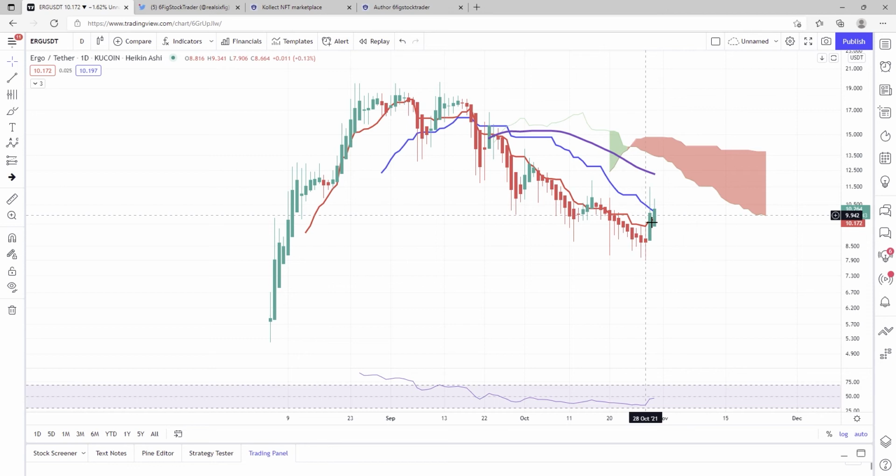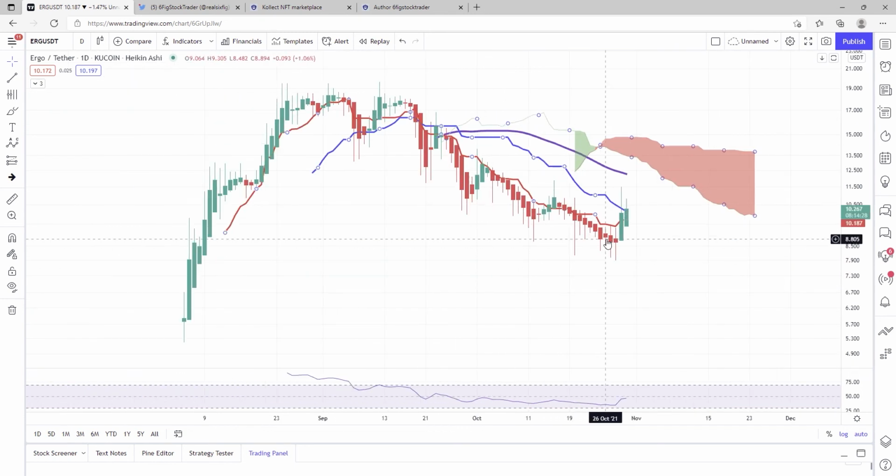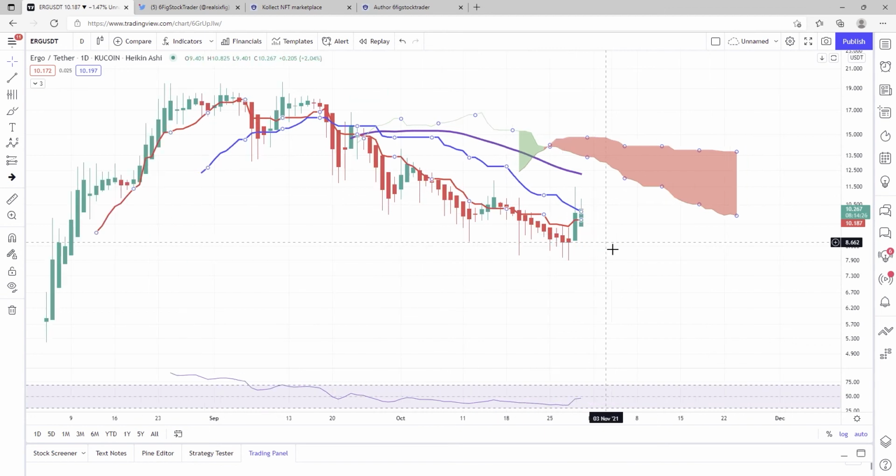And with that said, we do have the conversion line, which is really prepping to cross this baseline. So that is good. When we see the red line cross the blue line below the cloud, really good things happen. We usually will see a price spike. So yeah, it's going to be interesting. That could be the catalyst that sends us on up to $12, $12.25, $12.50, somewhere in there.